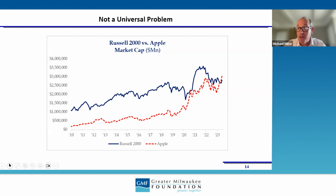And yes, there's some crappy companies in the Russell 2000, but they're not all bad. And the fact is that this is just a great picture of how unbelievably unhinged the markets have become. And we're obviously trying to deal with this problem, which is that we have benchmarks that we need to keep up with. We have returns that we want to achieve for you.